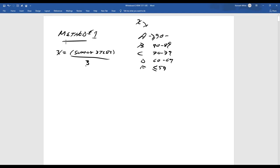If x is 80 to 89, you're getting a B right now. C, 70 to 79. D, 60 to 69. And 59 or less, you're getting an F.